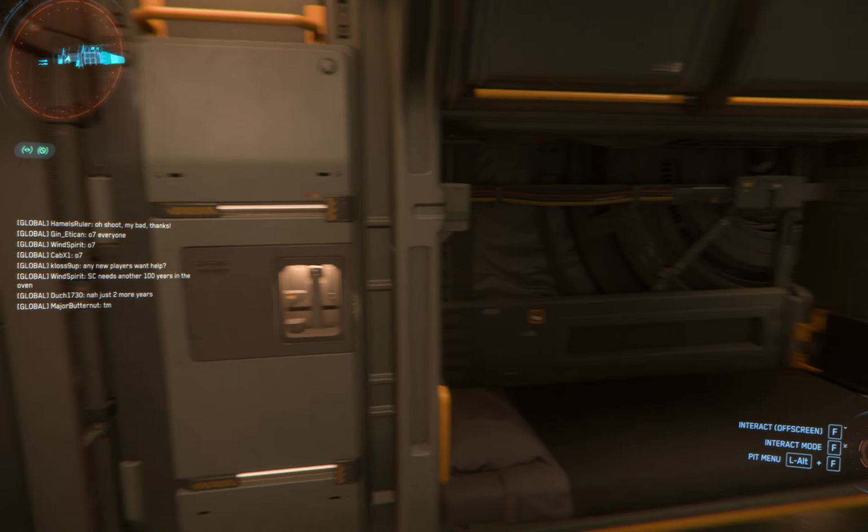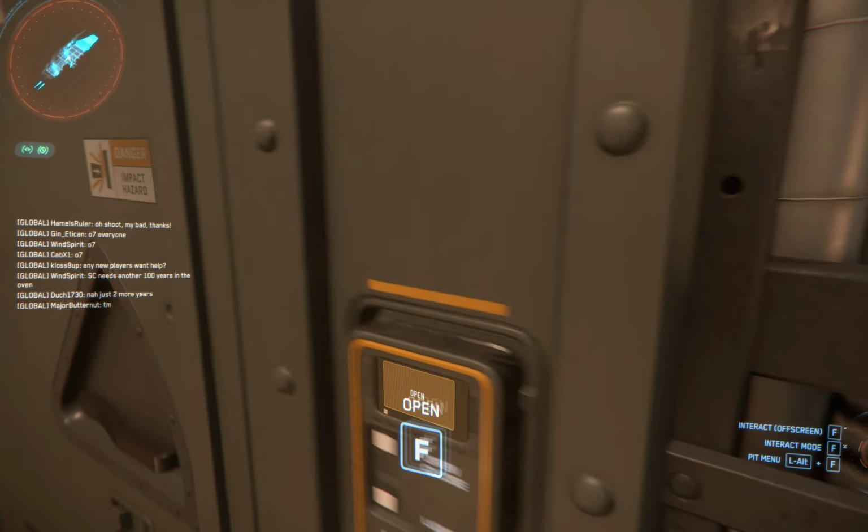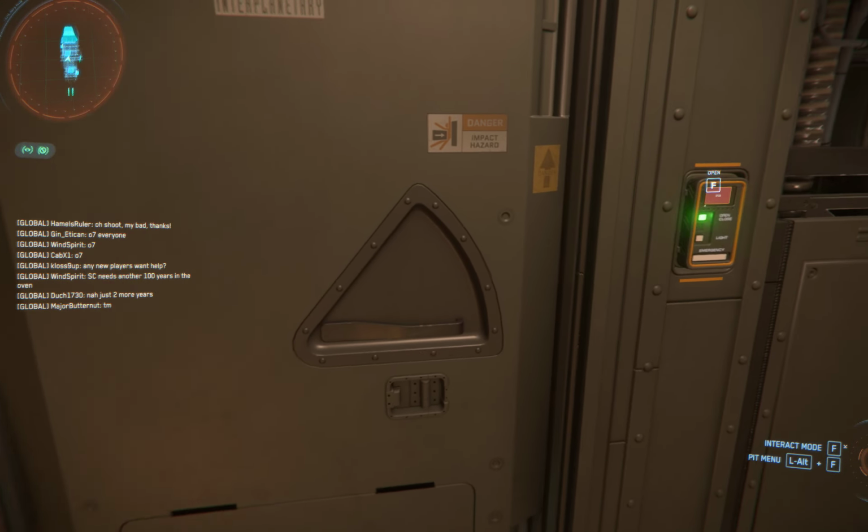Cockpit. It's very typical Drake, very basic, utilitarian look to it.